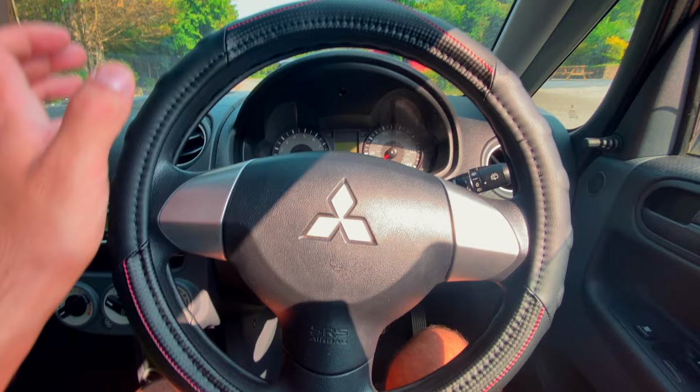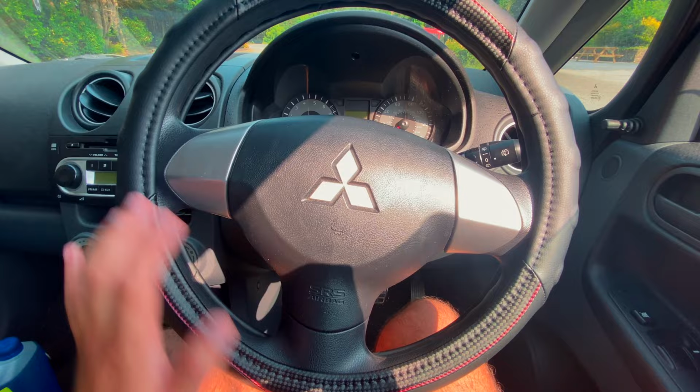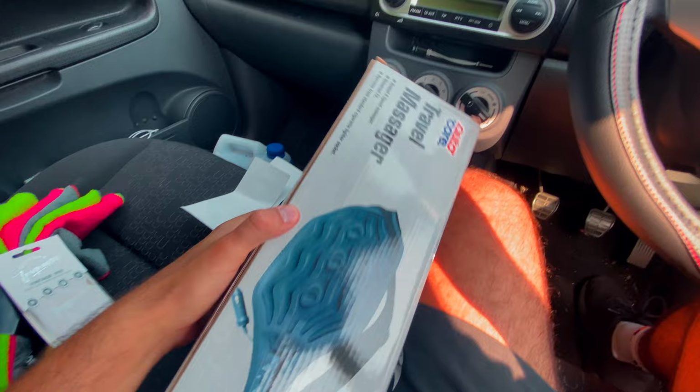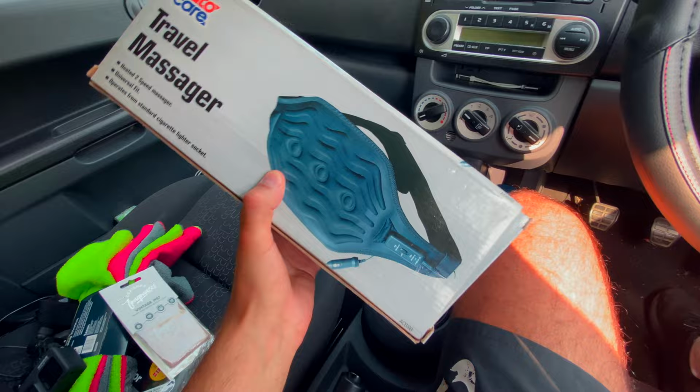So I got this steering wheel cover for £6. It's pretty fake leather, but it looks pretty cool. For £2.50, they had this travel massage thing, so I'm going to give that a try. It's only £2.50.